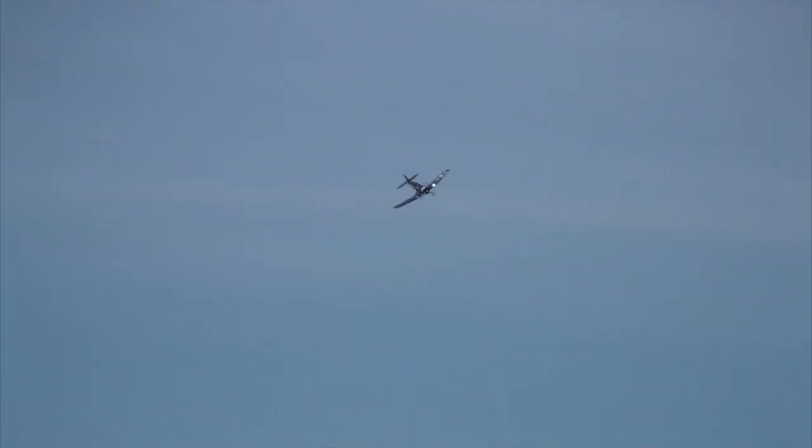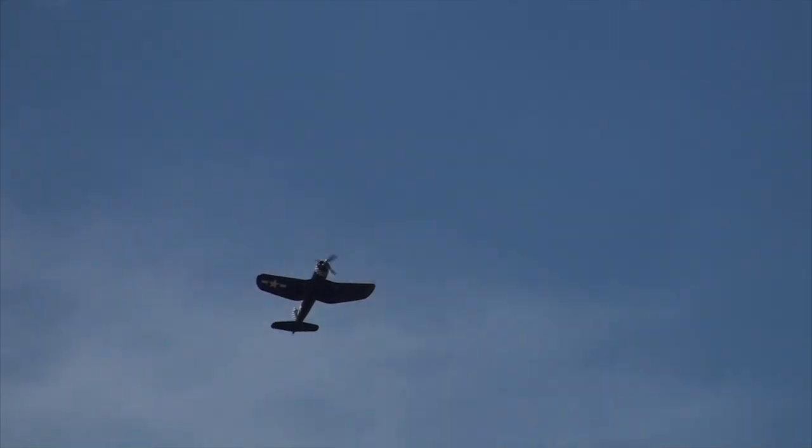They can't hear you, but they can see you, so give them the wave as they taxi by. And here we see Mr. Stan Music up there flying his beautiful FG-1 Corsair for us.